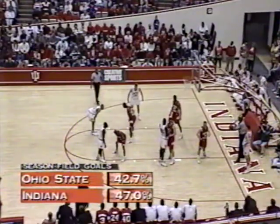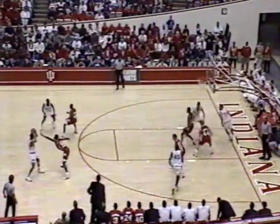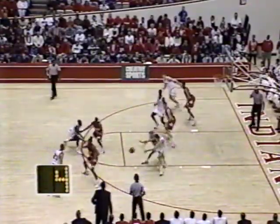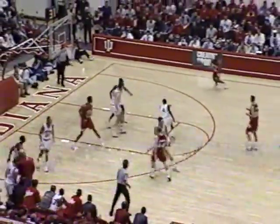Take a look at the shooting. Better tonight for Indiana. Indiana off to a quick start. The last shots that they've taken. Let's see if they go back inside to Andre Patterson as Ohio State goes back into the man-to-man. Let's see, for the 2nd time in a row, Ohio State able to sneak around Indiana after they've got the position.